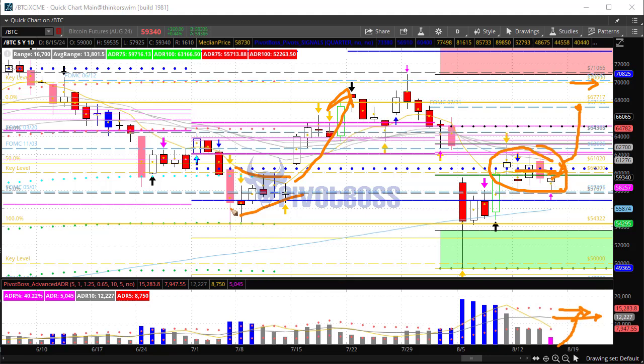From a near-term intraday perspective, it's holding 58K as support and could be looking at a return back towards 62K on a near-term basis.